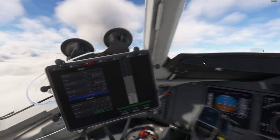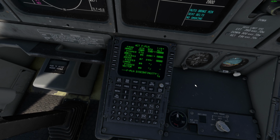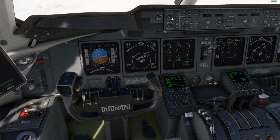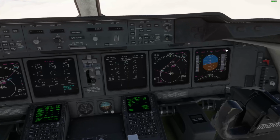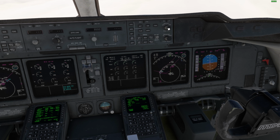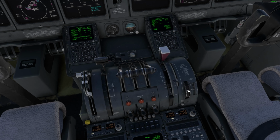Auto brake set low, and let's see, QNH altimeter 30. Forgot to set that, so let's see, altimeter set 30.20. Set on both sides, flap setting to 15 degrees.